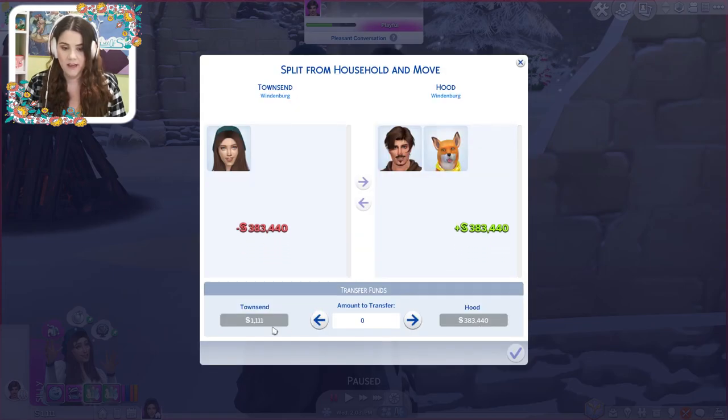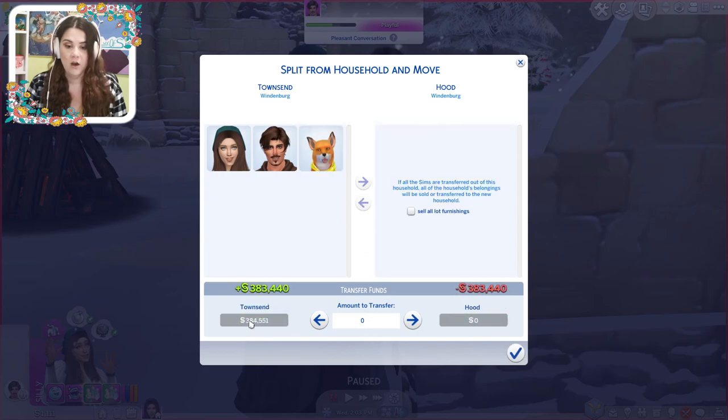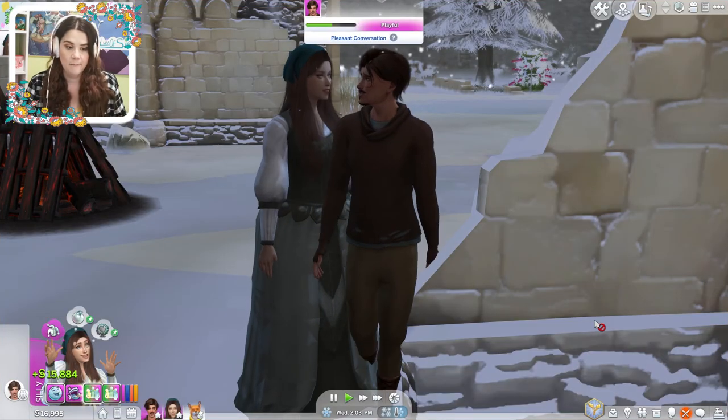So we had 1,111. Now it does say in the challenge rules, we are able to take some money over. We had 1,111. I think I'm gonna transfer over 1,000 more. I think 5,000 is a fair amount. I do not wanna sell the lot or the furnishings because we can't afford that. So we're taking over the 5,000 and that's it.